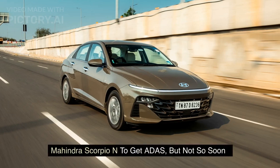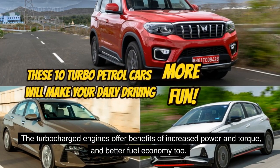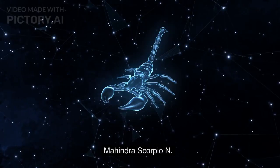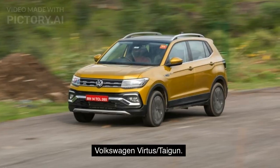Mahindra Scorpio in to get ADAS, but not so soon. The turbocharged engines offer benefits of increased power and torque, and better fuel economy too. Mahindra ZEV700. Mahindra Scorpio N. Hyundai Verna 2023. Volkswagen Virtus / Tiguan.